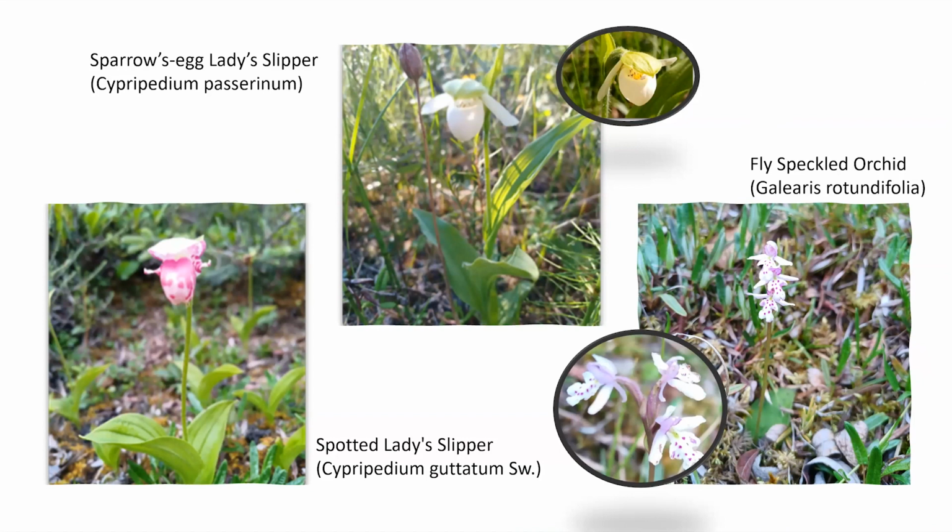But these were 3 of the 5 orchids I found on the trip. So all of these 3 here were seen within a few feet of stepping off the floatplane. So this is above the falls, but they're also seen lower down the falls as well. And they're these beautiful coloured spotted lady slipper, the fly speckled, and then the sparrow's egg lady slippers.